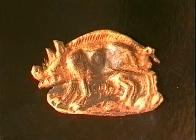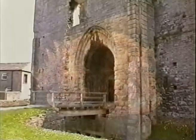But the copper alloy boar badge is definitely of Richard's era and probably belonged to one of his retainers, and was one of a number struck to commemorate the investiture of his son as Prince of Wales.